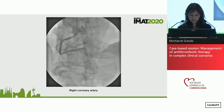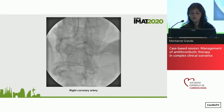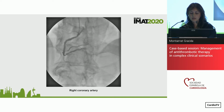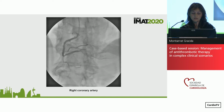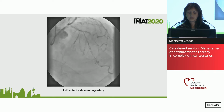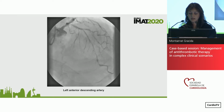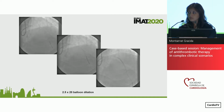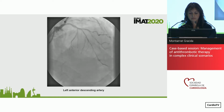We can see the right coronary artery, the stent is patent, but we can see a diffuse disease in the distal segment. We can see a subocclusive lesion in the posterior descending artery, and we also see an ostial lesion in posterolateral and in marginal branches. And this is the LAD. We can see a severe and diffuse disease, mainly in the middle of the LAD. Left main is normal? Yes.